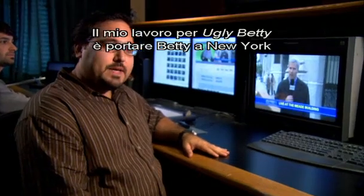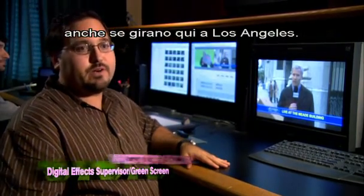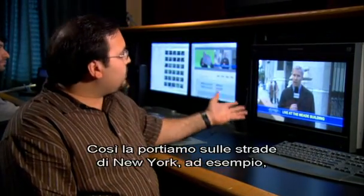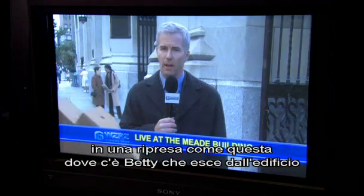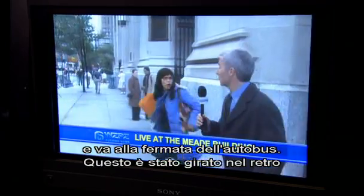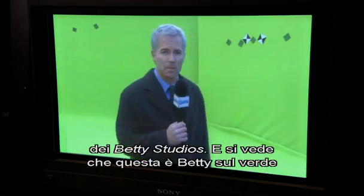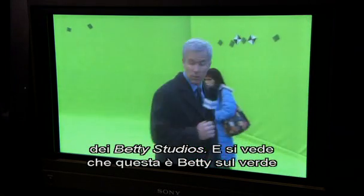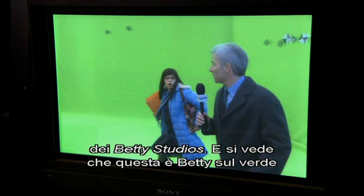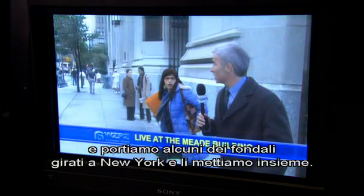My job for Ugly Betty is to basically take Betty to New York while they're shooting her here in LA. So we bring her to the streets of New York, for example, in a shot like this where we have Betty who exits the building and walks into a bus stop. This was shot over on the back lot of the Betty Studios, and you can see this is all Betty on green, and we take some of the plates that we shot in New York and mix the two together.